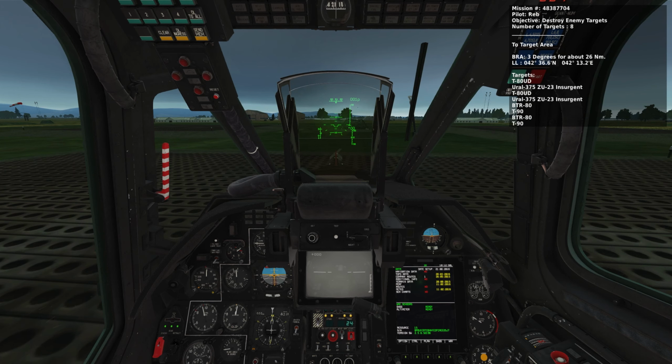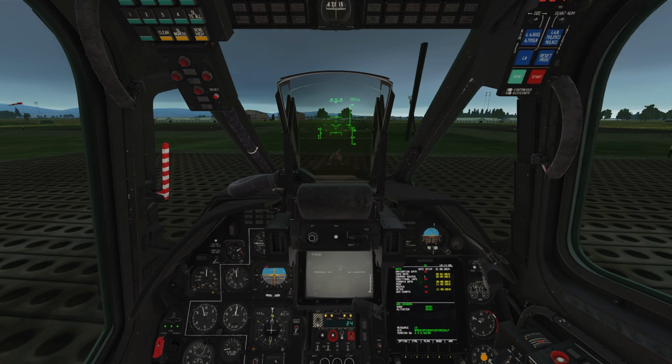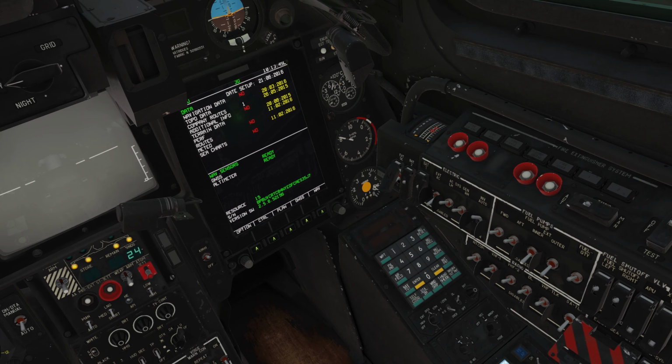The bearing and range is 003 degrees for 26 nautical miles with a lat long of 4236.6 north, 04213.2 east. There's a list of targets there. So 003 at 26 nautical miles. We have the grid. All right, let's focus on both these here for a sec.